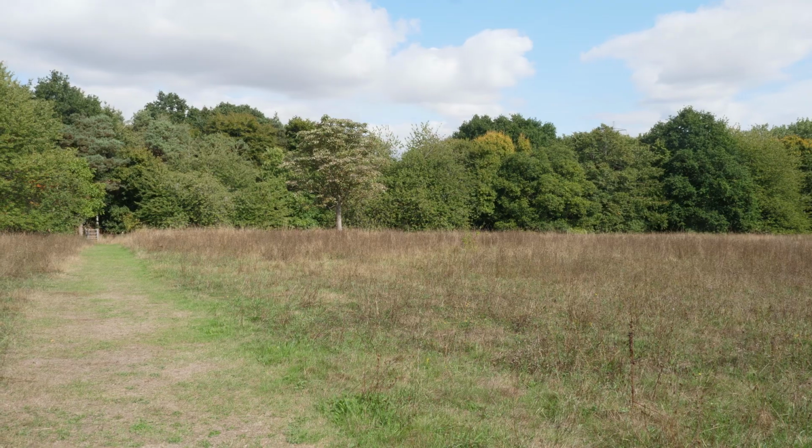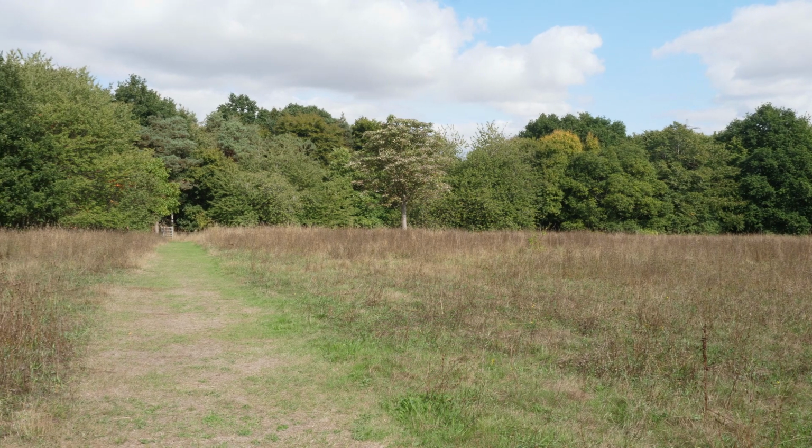Okay, it's mid-September and I've got an hour lunch break. I'm going to see how many invertebrates I can see here at Dortal Nature Reserve. I'm going to start in this meadow. There's been a few bits buzzing around. Let's see what we can find and what I can film and photograph.